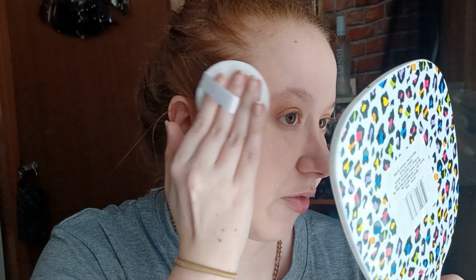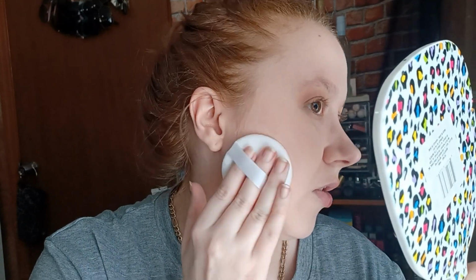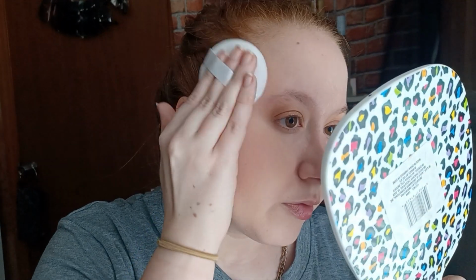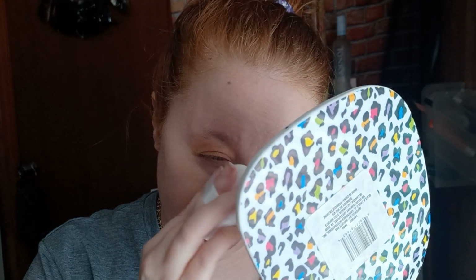And pat it onto the face. And then I will go in with a fluffy brush to sweep it over if I feel like I need to. Once I've done this, it's clinging a little bit right there, but I think that's where the foundation is just kind of sticking to the peach fuzz on my face. And so this is just sitting on top of that. But otherwise, you can tell that it mattified that side down nicely.